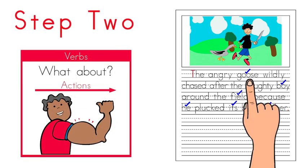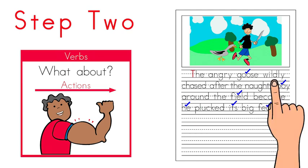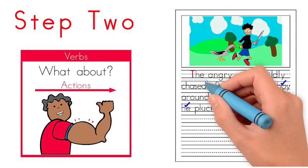Goose. What about the goose? What did the goose do? Wildly chased. Wildly describes how the goose chased the boy, but it is not an action. Chased is an action word. Chased is a physical action. We can see it. Box it.